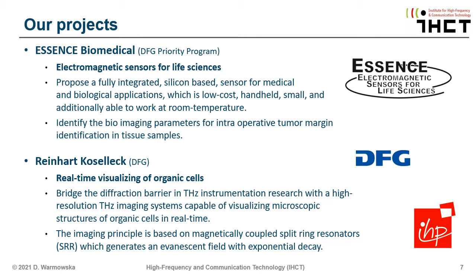The next project is Reinhard Koselleck project, also funded by the DFG. And here we want to propose a real-time visualizing of organic cells. The objective here is to bridge the diffraction barrier in the terahertz instrumentation research with a high-resolution terahertz imaging system capable of visualizing microscopic structures of organic cells in real time. The imaging principle is based on magnetically coupled split ring resonators, which generate an evanescent field with exponential decay.